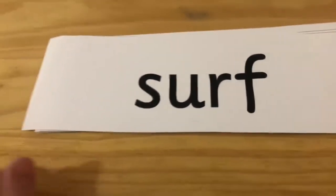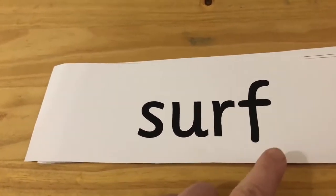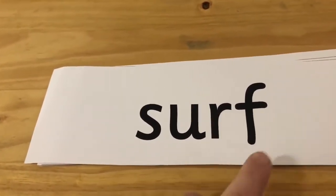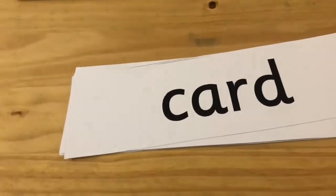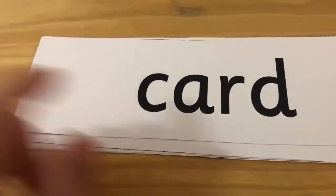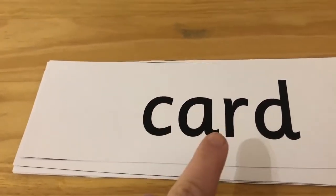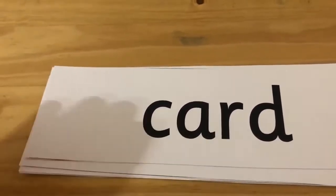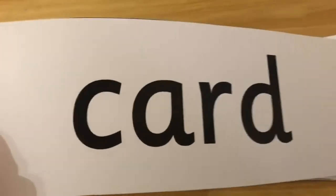Find the digraph. Where is it? There it is. Sound it out. Surf. Everybody go surfing. Find the digraph. Which one could it be? Where is it? There it is. It's R. Sound it out. Card. Like this is made out of card or a birthday card. Christmas card. Can't wait for Christmas.